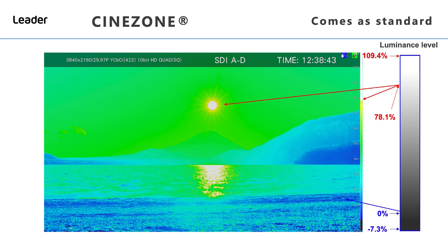And the other thing that I had was on CineZone, you can dial in your like top safety or your bottom safety. You can set your black point to cut off at like 5% or whatever. Is there a way to dial something in the middle as well? So have a play around with it.